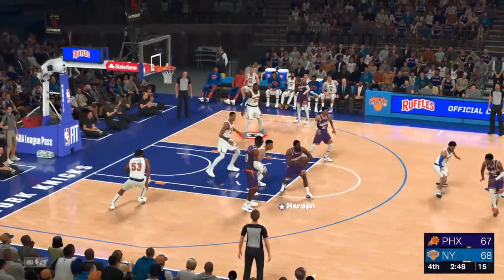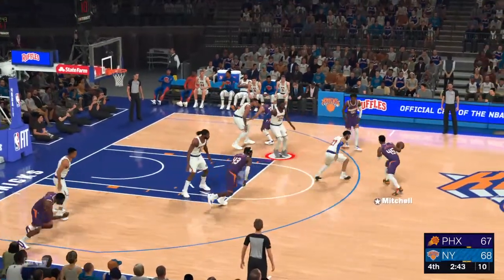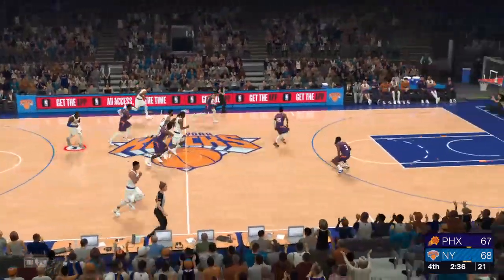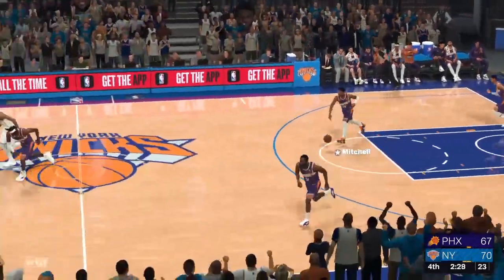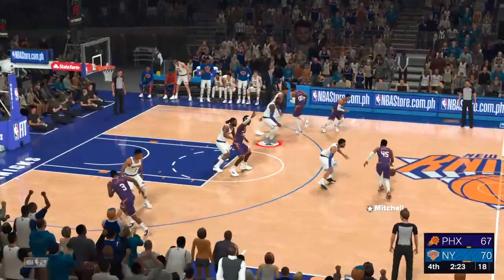Harden against Payne. Harden kicks to Mitchell. There's the lob to the hoop. Oh, and they get in the way of the alley-oop. Not to be. Good play defensively. And it's Murray with the jam. And going vertically. Murray's one of those guys with that sneaky athleticism.